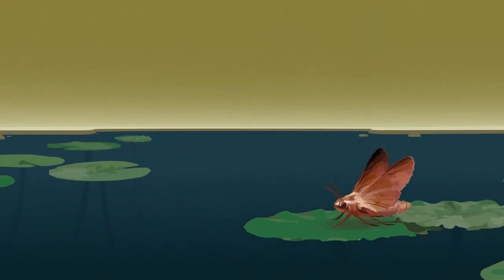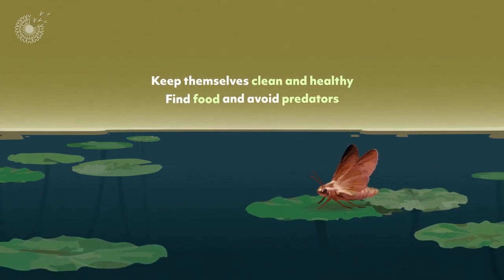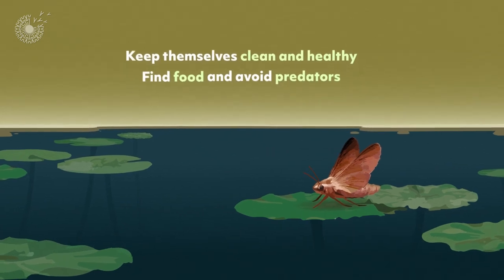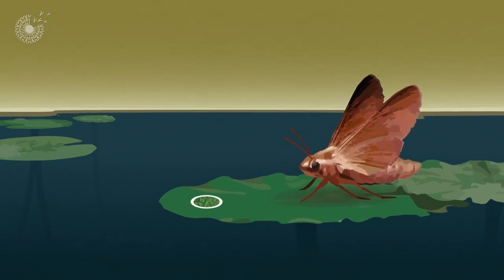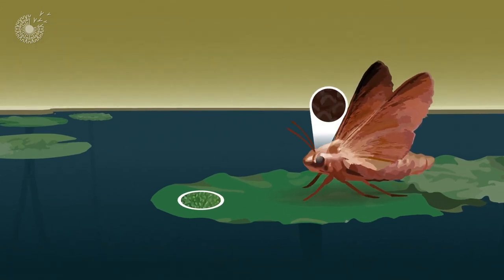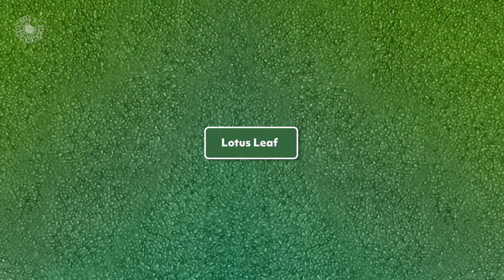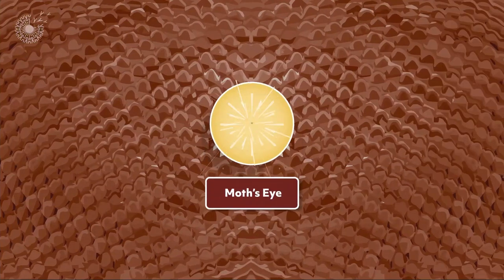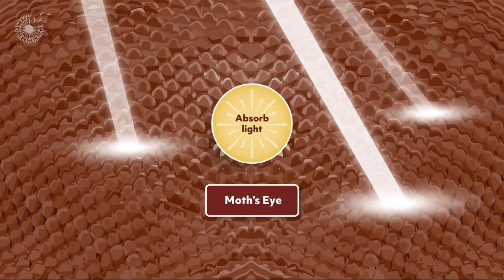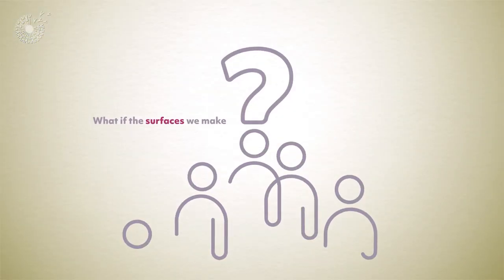Plants and insects have incredible abilities to keep themselves clean and healthy, and to find food and avoid predators. They may seem like hidden secrets, but the key to these superpowers often lies right on the surface, literally. Zoom into a lotus leaf or a moth's eye, and you'll see intricate arrays of extremely tiny bumps, precisely positioned to repel water, dirt, or bacteria, or even to better absorb light without the organisms having to expend any additional energy. What if the surfaces of the things we humans make could perform such amazing feats?